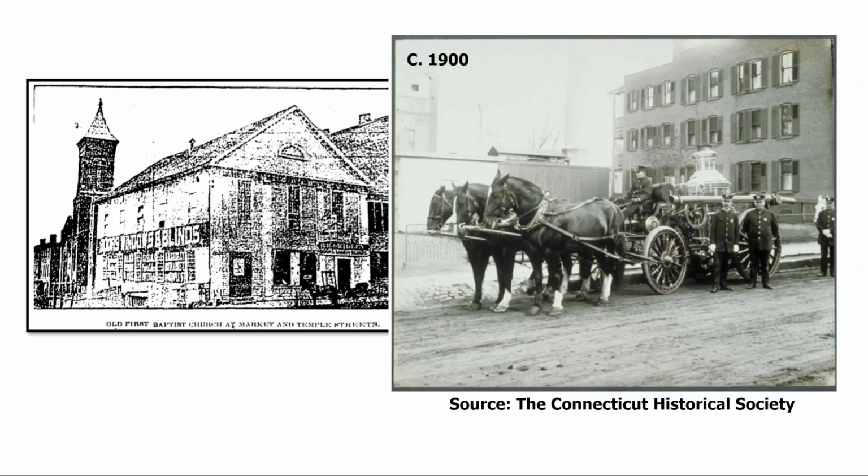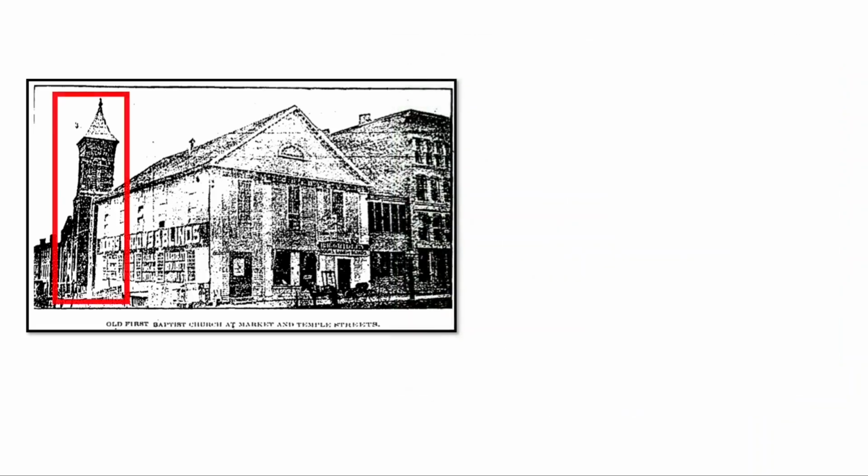These were finally replaced by modern overhead doors in 1953, just a few years before the building was torn down for redevelopment. Another church was located just to the east on Temple Street. This was the Warburton Chapel.